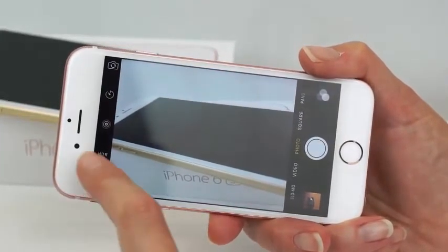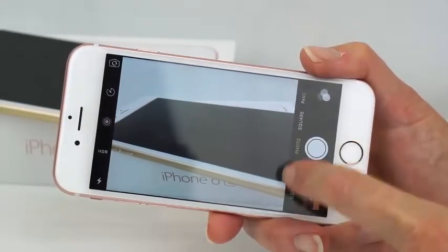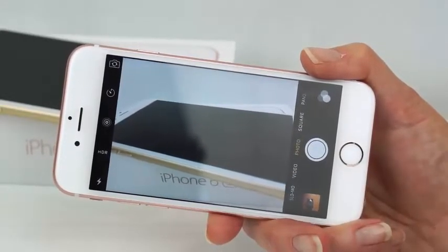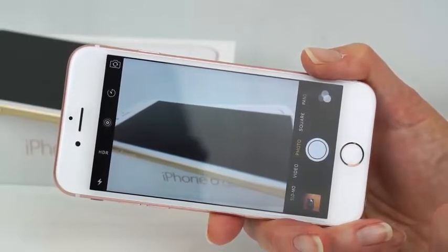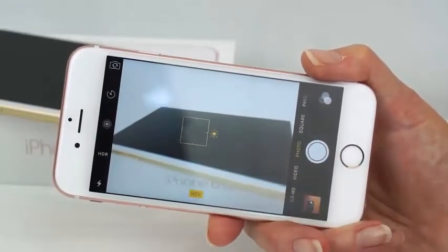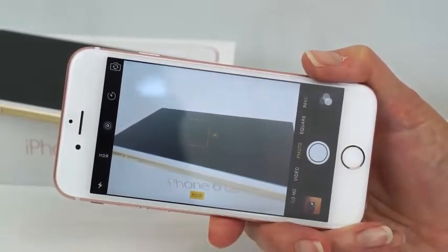It's up to you. We still have Auto HDR here, the same simple Apple interface, and the switching slider between video, slow motion, square, pano, that doesn't rotate to landscape view, so you just have to think about the world a little bit sideways. Quick shortcut to gallery. You can tap to focus. There's our Auto HDR. It's fast as ever.